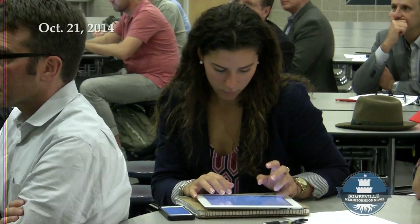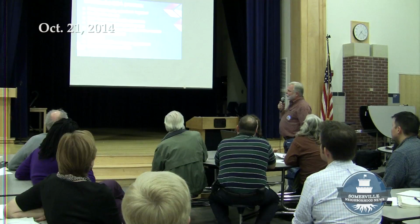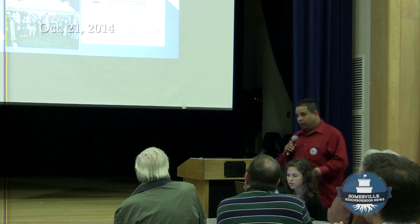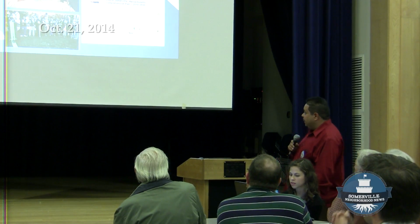Members of the Union United Coalition made a presentation about community benefits agreements. What it does is, the idea behind it is to lessen and mitigate a lot of the negative impacts of development, and anticipate what those are and come up with corrective measures for those. And listed what they would like to see in the agreement.